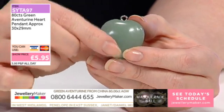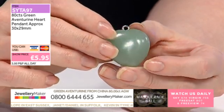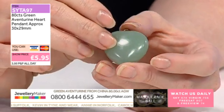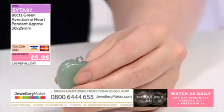£5.95. 80 carats of green aventurine. And look at how perfect it is in this heart cut. And you've got your pendant on there as well. You could make a really nice key ring out of that, couldn't you? Oh, I'd love that as a keyring. I've got one on my bag.